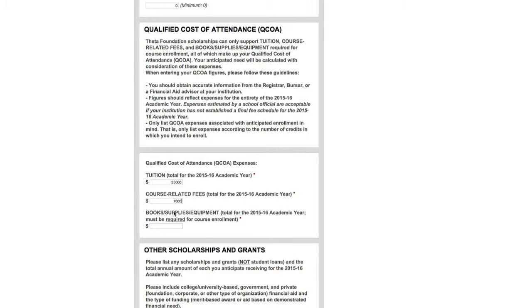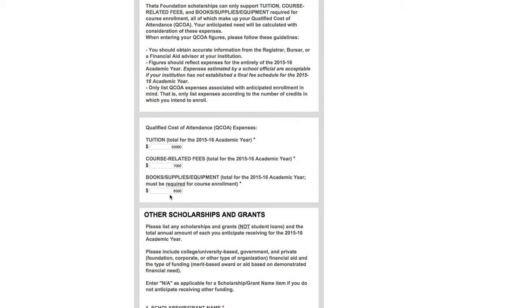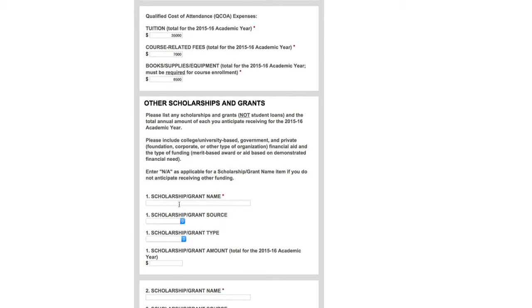These requirements include your 2015-16 Student Aid Report, the expected family contribution reported on the 2015-16 Student Aid Report, your qualified cost of attendance expenses, and any scholarships or grants you anticipate receiving for the upcoming academic year. Remember that all financial data is subject to verification, and any discrepancies may result in disqualification.